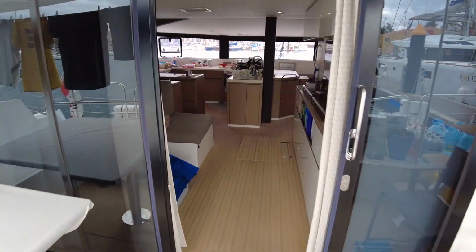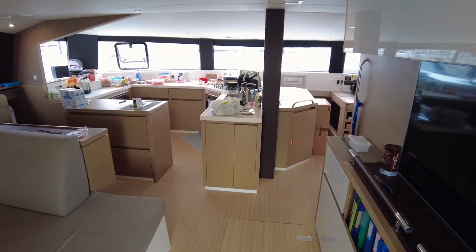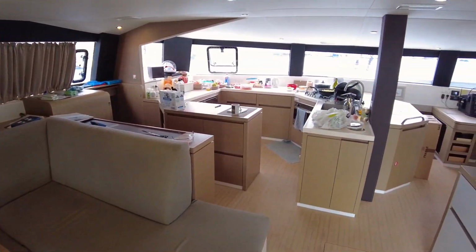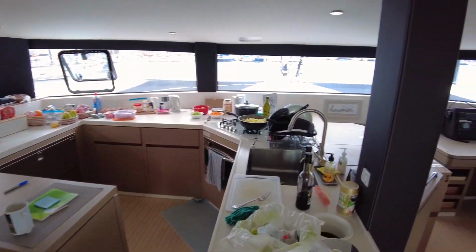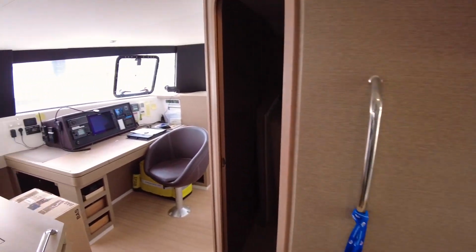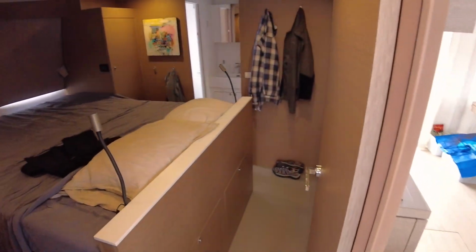So now going inside, this boat has a very, very big saloon. This is just a great sitting area. The kitchen itself is really huge. It really works really good. And then there's a television and living area. There's a chart table. The cabin here is very interesting. I've never seen it before. It's actually a part of the saloon. And this is a huge, nice cabin.